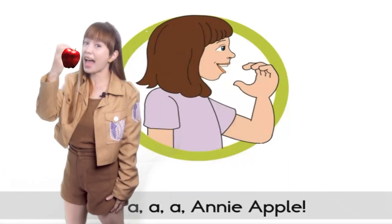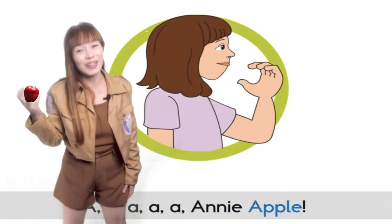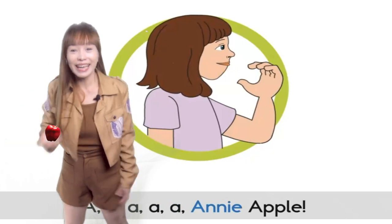All right, so let's do it again. Are you ready? Here we go. Action. Ah, ah, ah, ah, ah. Annie Apple. Again. Ah, ah, ah, ah, ah. Annie Apple.